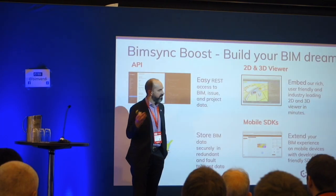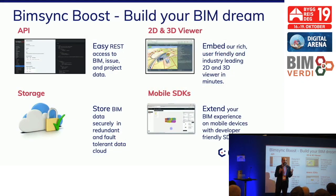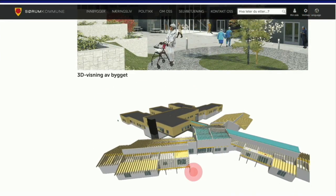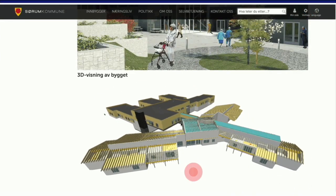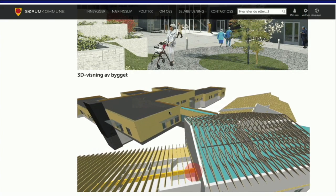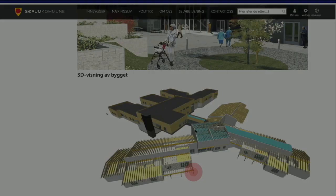And if that's not enough to interest you, you can actually build your own software based on our APIs, because we're offering this technology and this ability to host information to anybody. So you can either white label it or design other stuff on top of what we have already programmed. Here's a couple of examples. A piece of democratization of data: Sørum Kommune have made 3D models of what they are planning to build available for all of the citizens.